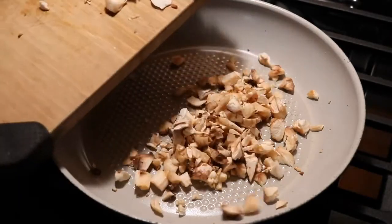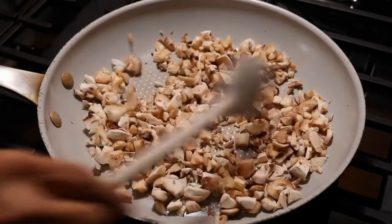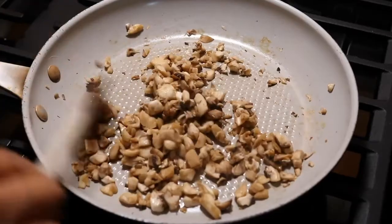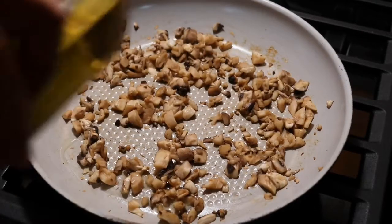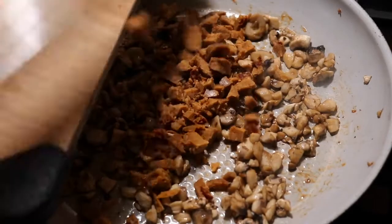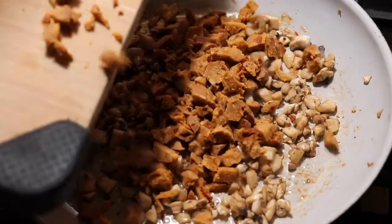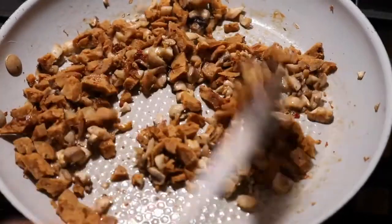When you put your mushrooms in the pan, you want to spread them out a little bit because they do need some room when they're cooking. And I did add a little bit of oil later on. I forgot to do it at the beginning, so I'm just adding it now. And then I'm going to add that sausage, and we're just going to mix that together and let it cook for about 5 minutes.